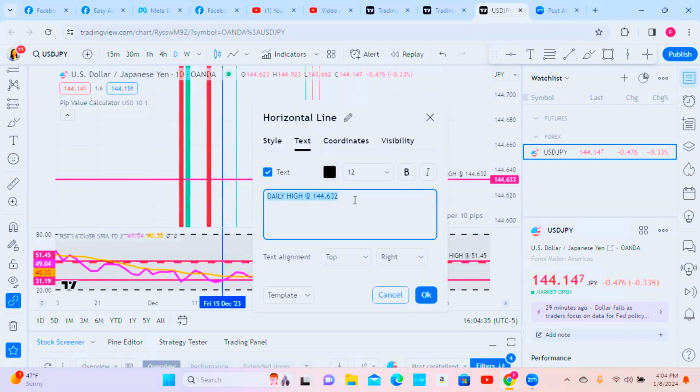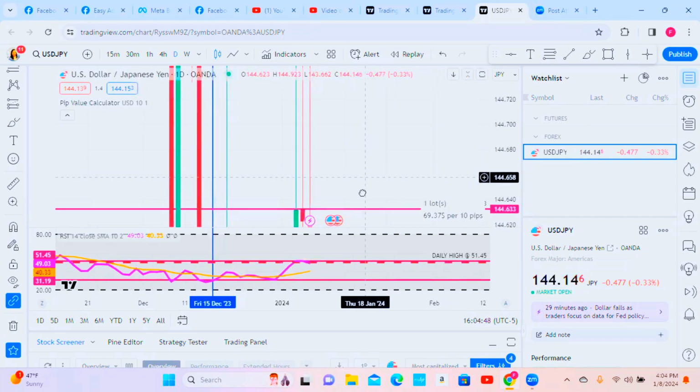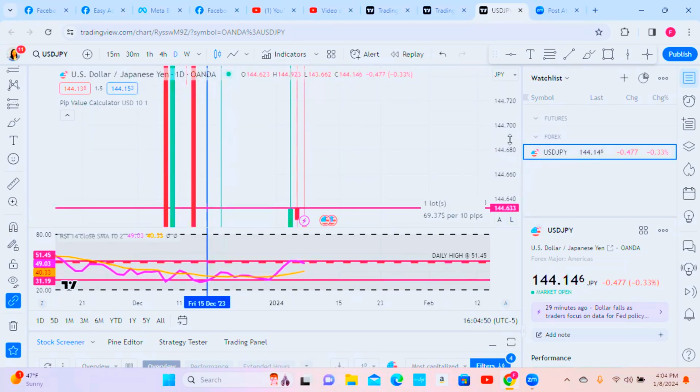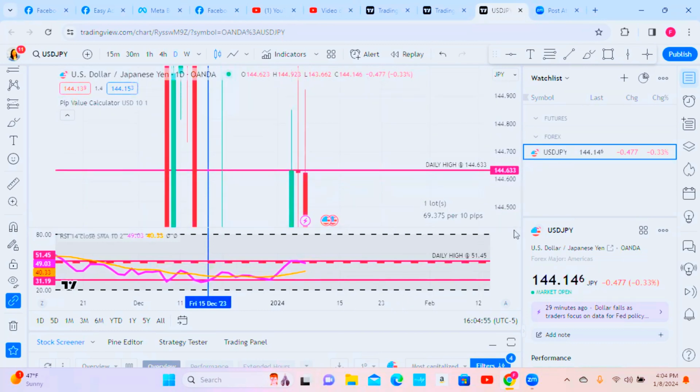So then you see as you adjust it, it makes it 144.633. Okay. You just did that. So now what we're going to do is bring it down a little bit. And we're going to create our support and resistance. So we put this here.